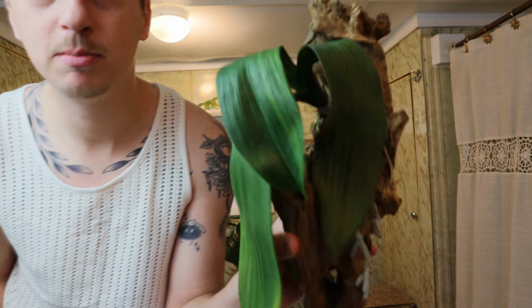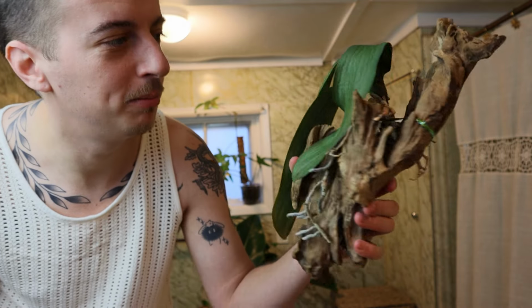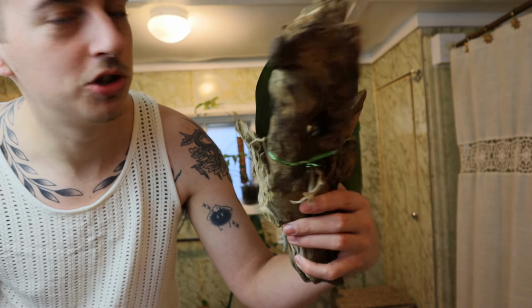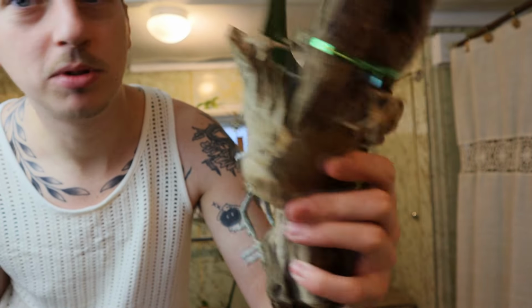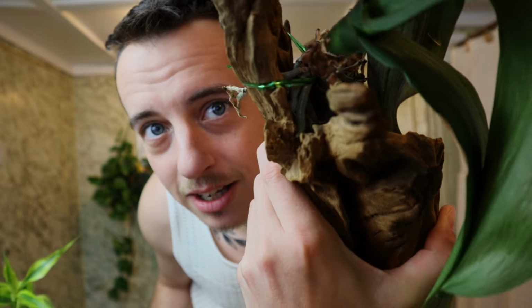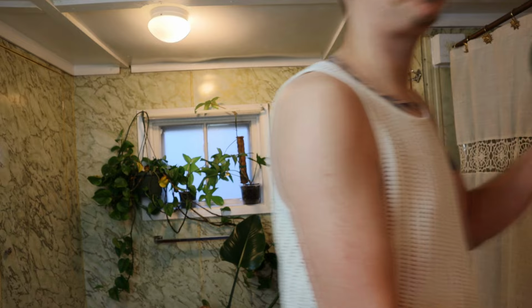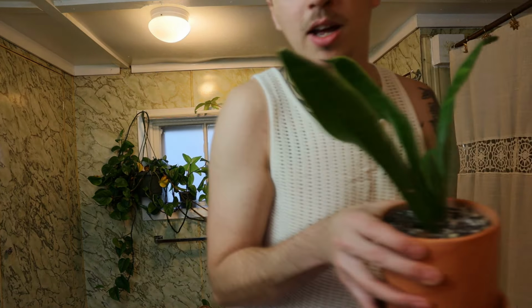And then this is, she is hanging on for dear life. This is my Phalaenopsis orchid. I think that's how it's pronounced. She had root rot really, really bad, but she's recovering. She has some nice silvery roots in there. So she's doing okay. She just needs to grow some new leaves before a new flower emerges.